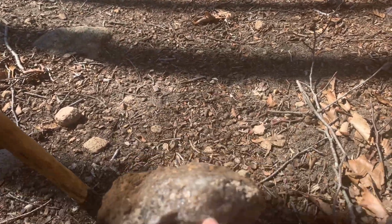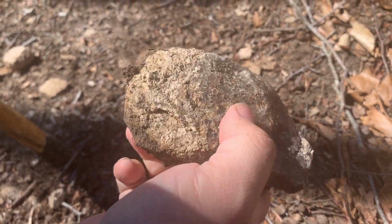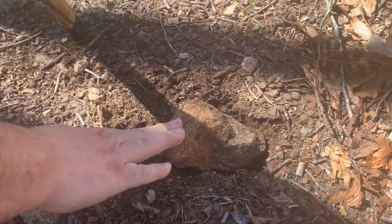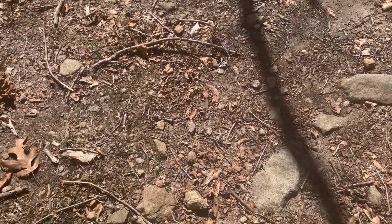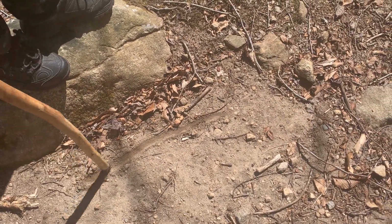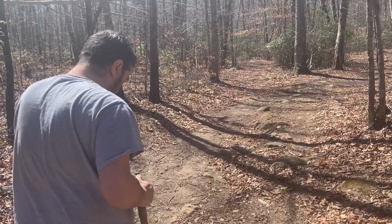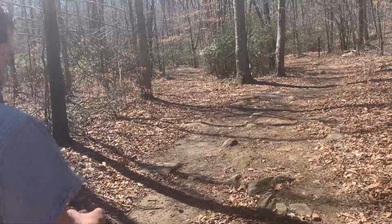That's a mix. It's actually not so good. It's a mix of quartz and other lithic materials. It's not so great. Looked good from that angle though. So this is very sandy ground with quartz mixed in. I'm not sure if an ancient river came through here or something. I really have no idea about this area.